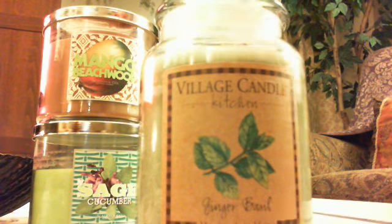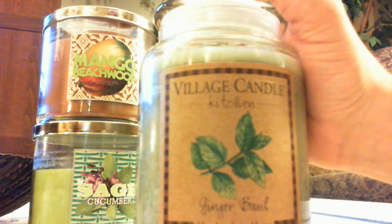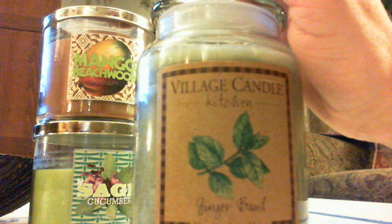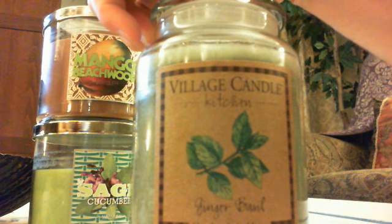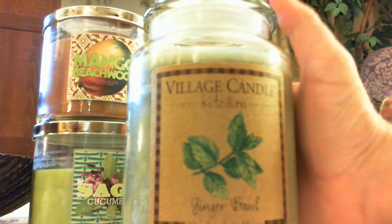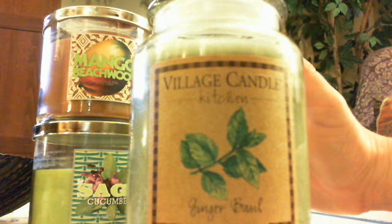I really like it. It actually reminded me a little of Yankee's Spiced Orange. I know that sounds weird. There's no orange in the scent description, but Spiced Orange was very heavy on the ginger, and that's what it reminded me of. Kind of like the ginger of that scent minus the orange. So even though it's a green candle that looks fresh, it's kind of a fresh candle for somebody that really likes the warmer, spicier, homey scents.